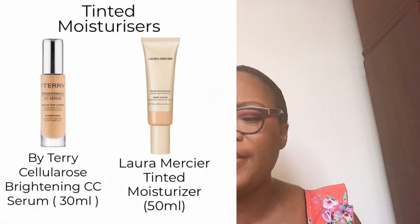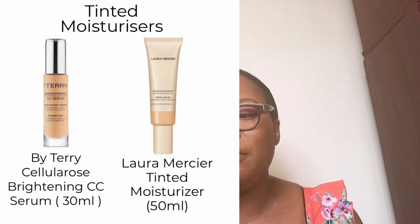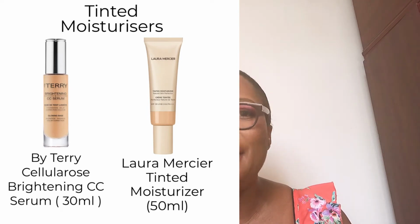Or if you do not want to go for By Terry, you can go for the one by Laura Mercier, called Laura Mercier Tinted Moisturizer, and you can't go wrong with this one. They are the best in the market right now. They're gorgeous. They keep your makeup light, and you get the benefit of your moisturizer instead of a foundation. The only thing is that it has a little tint of foundation, which keeps it very fresh, a fresh glam kind of look.